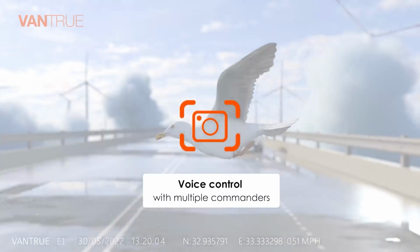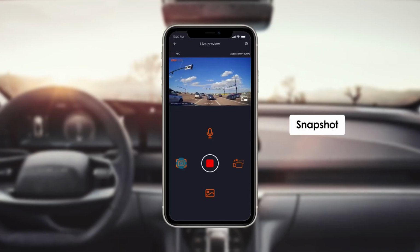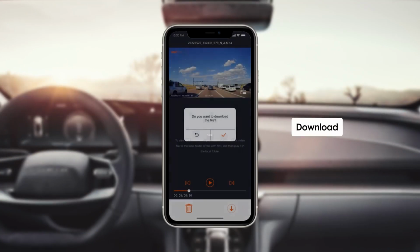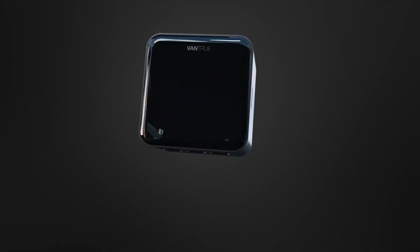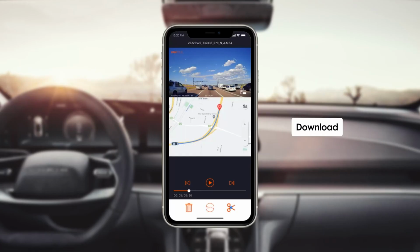The magnetic mount is great, but if you need to adjust vertically or horizontally, you'll have to grit your teeth and do it manually. Luckily, the E1 app makes customizing settings easier than coloring inside the lines. And the 1.54-inch screen is a preview before you commit to installation.